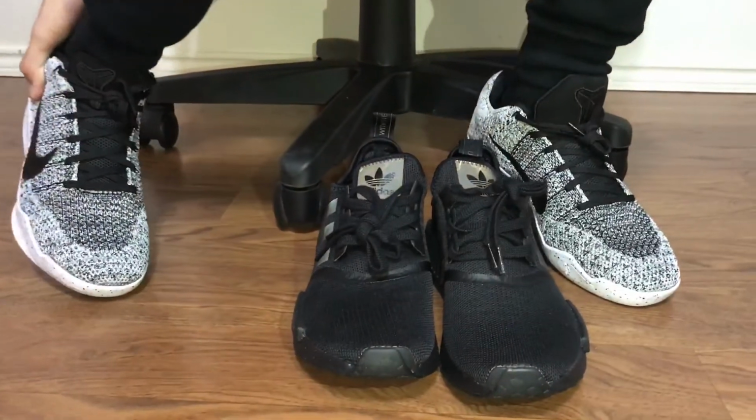So, big shout out to my wife who's talking in the background, if you guys obviously notice her talking, but she went out there and was able to grab these for me because I couldn't. So, I want to thank her for that. And let's get these on feet.